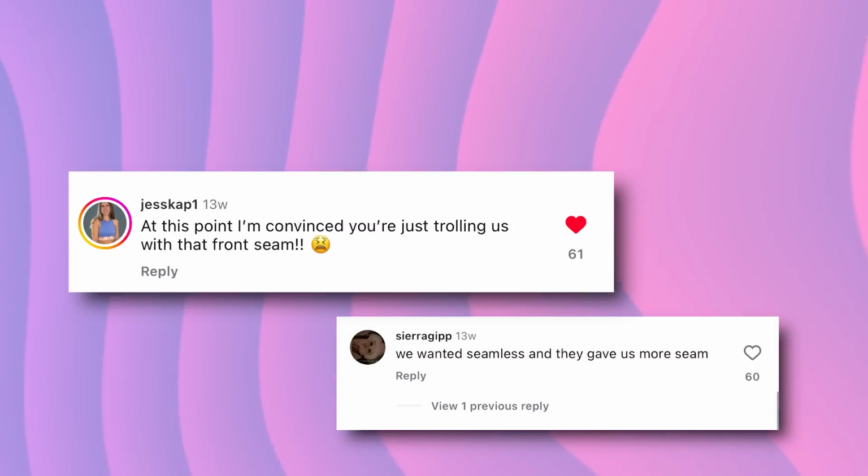And everyone in the comments was like, we asked for no front seam and you gave us this. And it honestly just felt like a tease for these leggings. But those were pretty egregious. I wouldn't even dream of trying those. And I still don't really find those very innovative either.